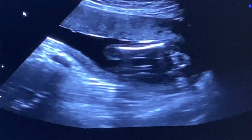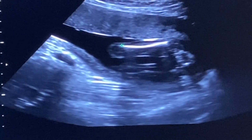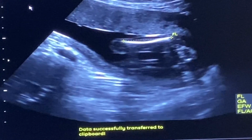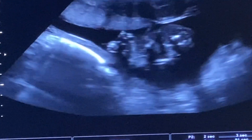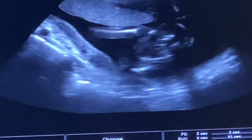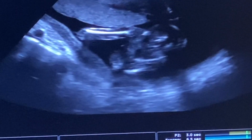Another leg measurement here. Look at that measurement of the arm bone. That measurement looks great. Bright white line here is the baby's arm. This is the little arm bone.